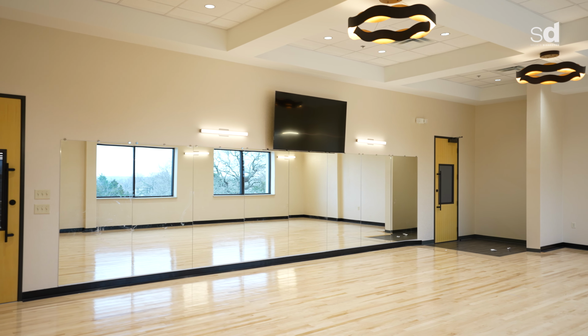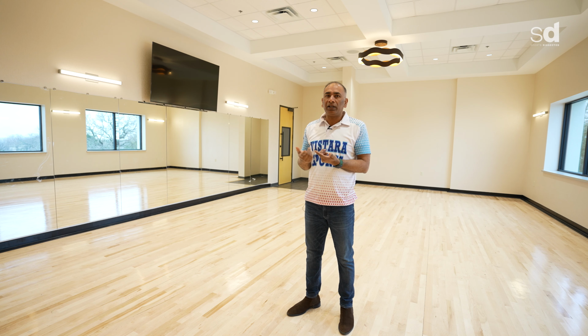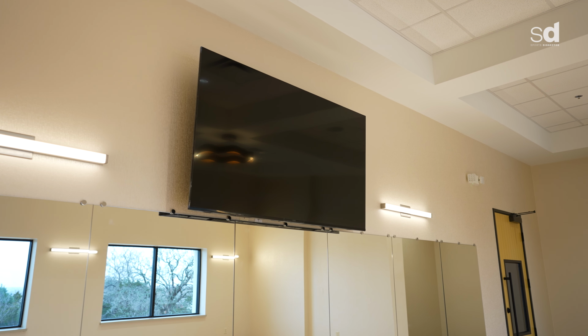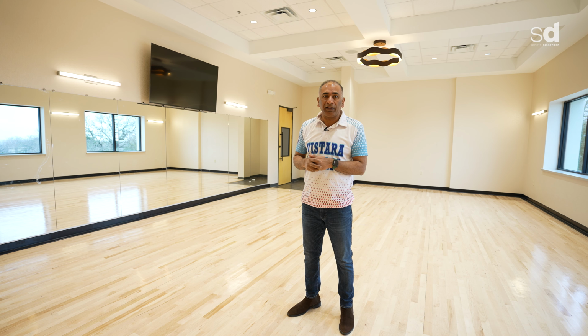And apart from that, we have all these mirrors. So what happens in this particular room is we do have Zumba classes, we have the Bollywood dance classes, we have Bharatanatyam classes, we have Kuchipudi classes. This particular room also has a television which is connected to the ceiling speakers. So if there is a very renowned instructor not available locally, through the webcam, you can interact with them and you can get the needed professional training.